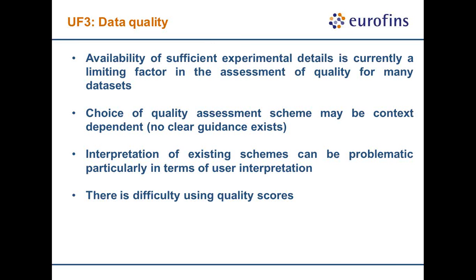To summarize about the data quality factor, availability of sufficient experimental details is currently a limiting factor in the assessment of quality of many datasets. Choice of quality assessment scheme may be context-dependent. No clear guidance exists on this point. Interpretation of existing schemes can be problematic, particularly in terms of user interpretation. There are difficulties using quality scores.